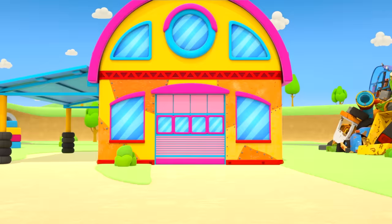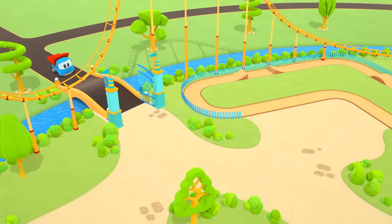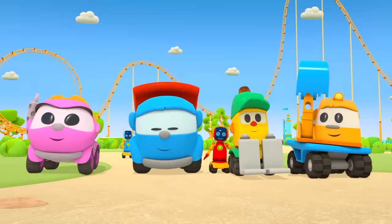Lefty and Scoop, Robots and Leia, having a lot of fun! Who's the fastest one? They build the cars that are so good! Wheel, motor, and hood! Who brings the parts? It's Leo! Leo the truck! Leo! Leo the truck!